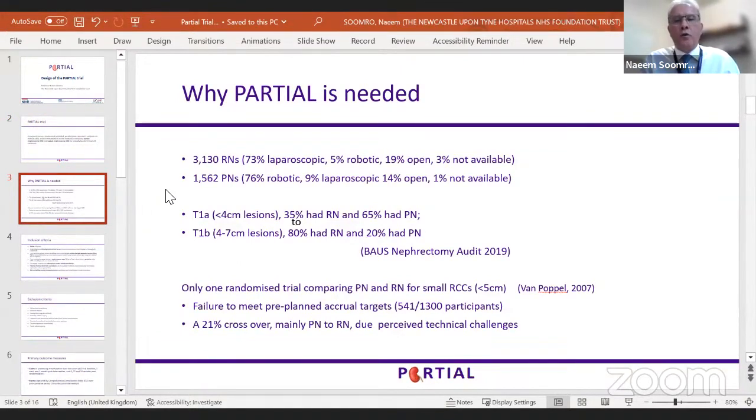We looked at the audit which was available at that time. The British Association of Urological Surgeons, like the EAU, undertakes yearly audits and captures all the data for all cancers, and we're looking specifically at kidney cancer. In 2019, over 3,000 patients underwent radical nephrectomy for kidney cancer in the UK, and 73% were laparoscopic, 5% were robotic, and 19% were open. We didn't have data available for 3%. Of the partial nephrectomies, over 1,500, 76% were robotic, 9% laparoscopic, 14% were open, and 1% not available. So there is more laparoscopic in total, whereas more robotic in partial.